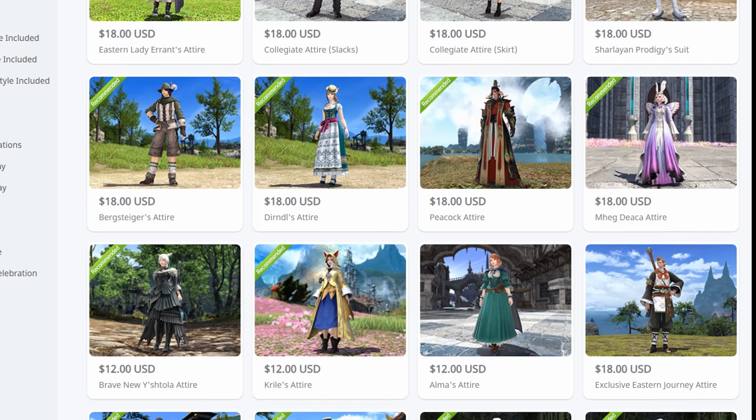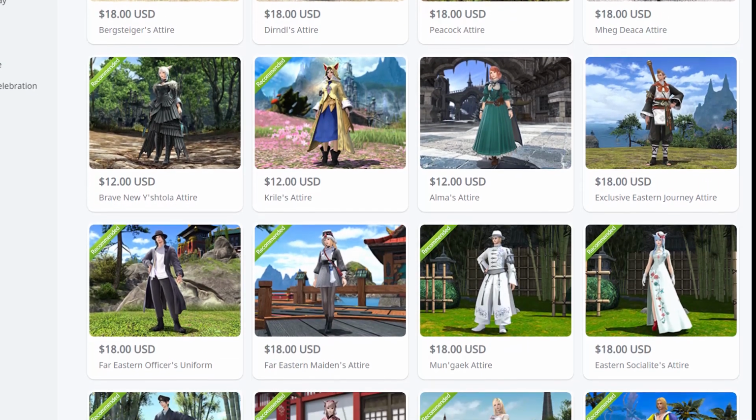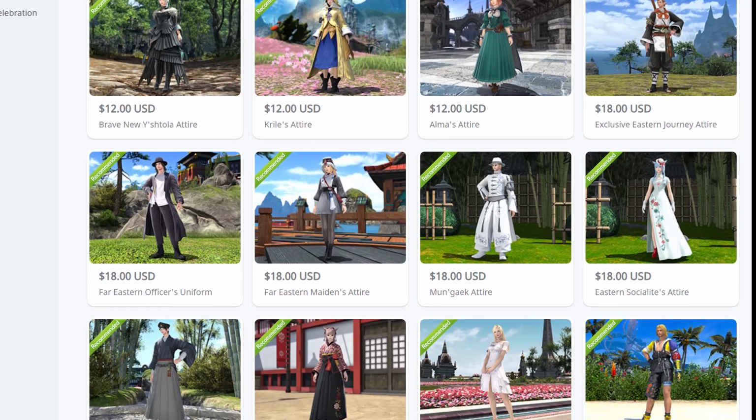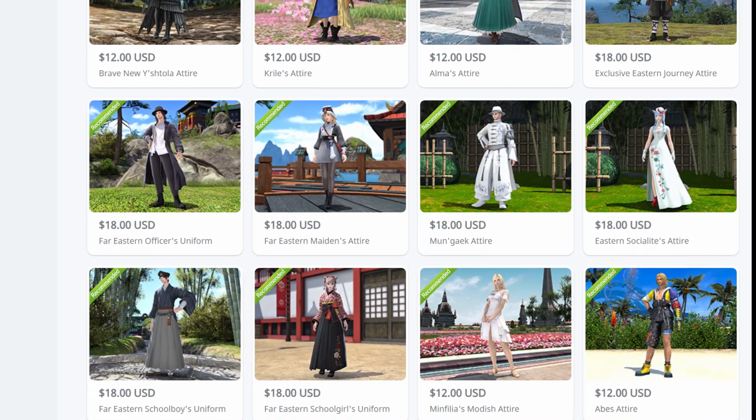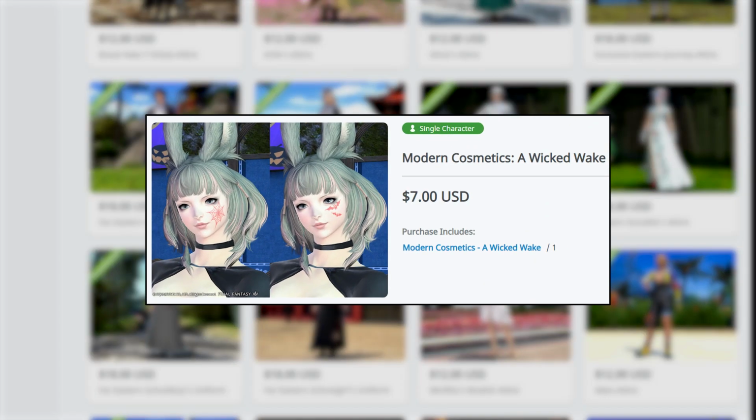Among them, 43 were obtainable through in-game events, and some of these sets provide small stat bonuses. It's hardly a pay-to-win option though, as these only last through like your early job leveling. These cost anywhere between $5 to $18 each. And there's a single face paint option that was also once available from an in-game event.